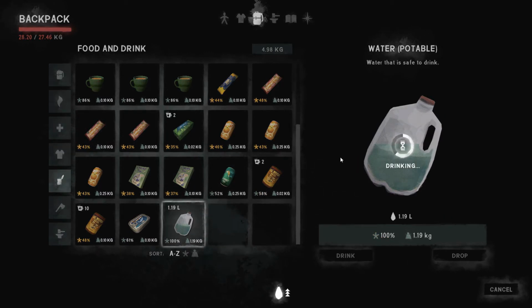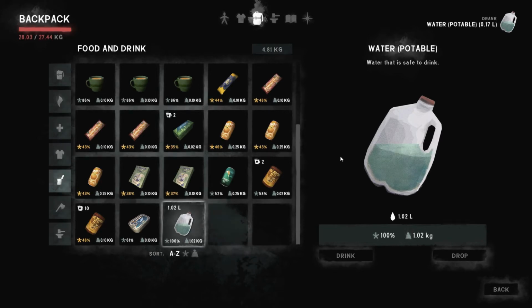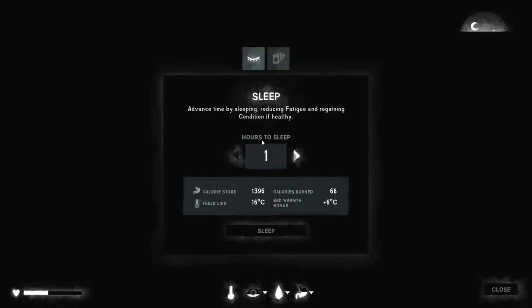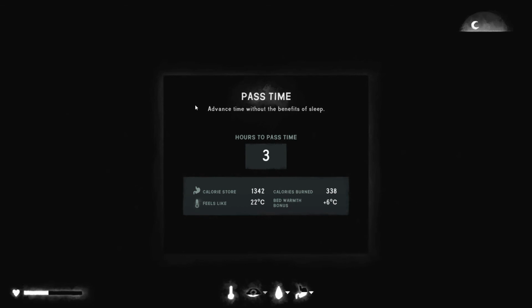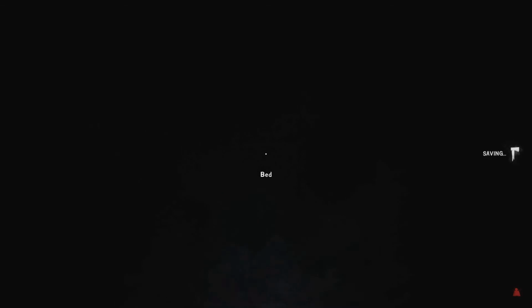Have a drink. We're going to need to make water in the morning. Pitch black. There's the bed. We're going to need to pass a couple of hours, maybe 3 hours, so that we can sleep. Getting a flicker of aurora. I'm glad we're not in the dam.